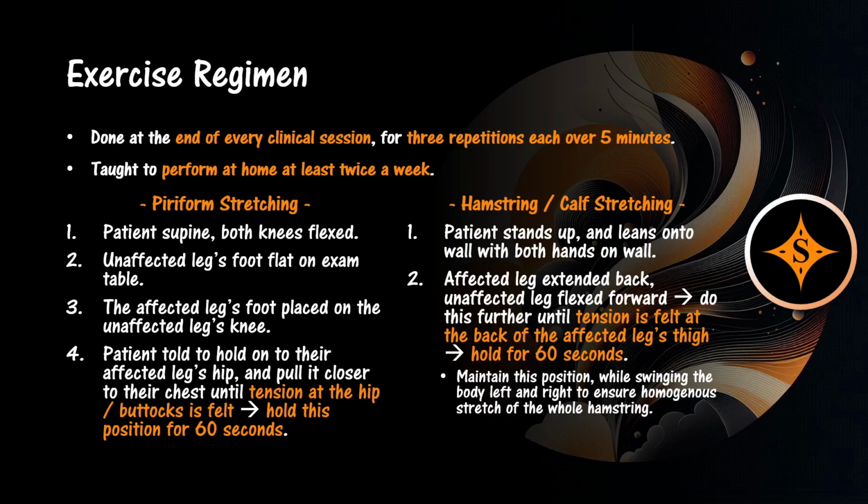And for the hamstring or calf stretching, the patient stands up, leaning on a wall with their hands on the wall, and their unaffected leg has its knee flexed forward, and the painful leg is positioned a little bit more to the back, so the knee is extended. So it's like trying to push the wall with the painful leg extended backward and the unaffected leg flexed forward. This is further advanced, where the painful leg is advanced backward and the unaffected leg is further flexed forward until tension is felt in the hamstring muscle at the back of the thigh of the painful leg. After this tension is felt, hold it for 60 seconds.